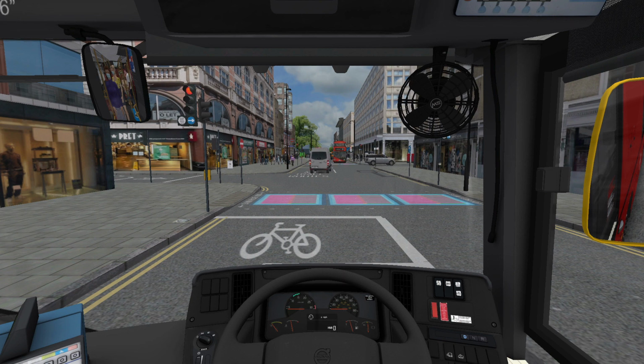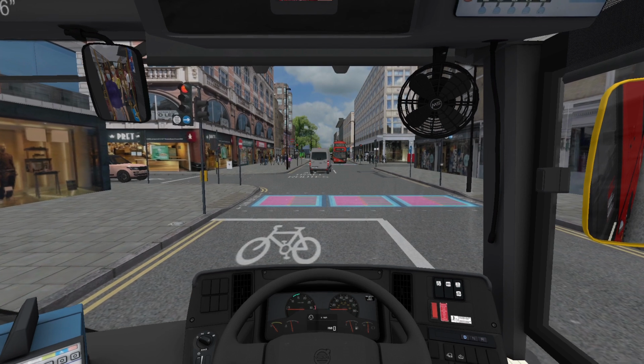No, we're going straight, aren't we? Yeah, I'm seeing left turns here and all that, but now we're going straight.